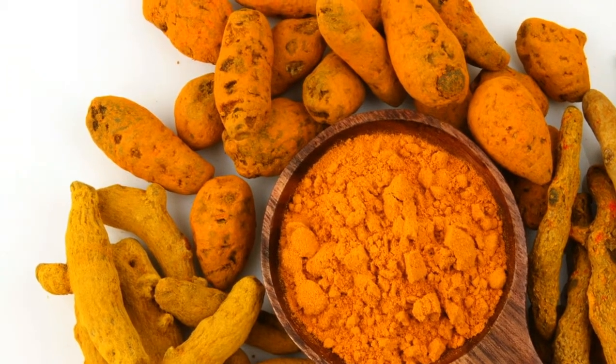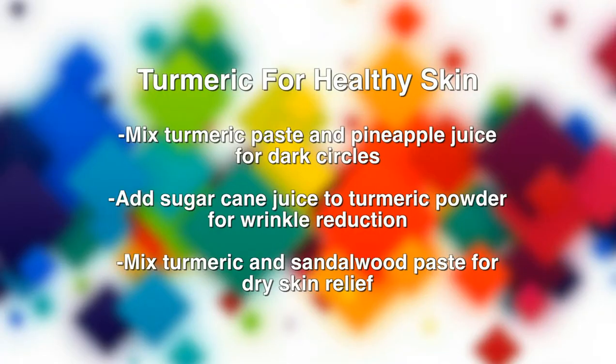For a fresher, cleaner look, try this. Apply a paste of turmeric powder and pineapple juice for dark circles. Add a few teaspoons of sugarcane juice to turmeric powder to remove wrinkles. A mixture of turmeric and sandalwood paste is very effective in rejuvenating dry, parched skin.